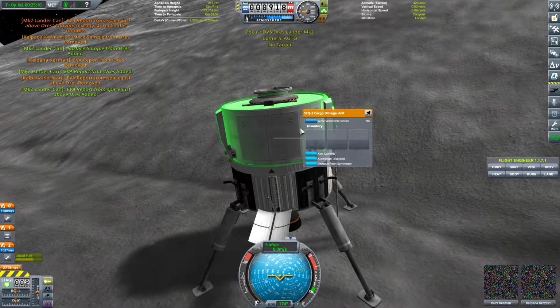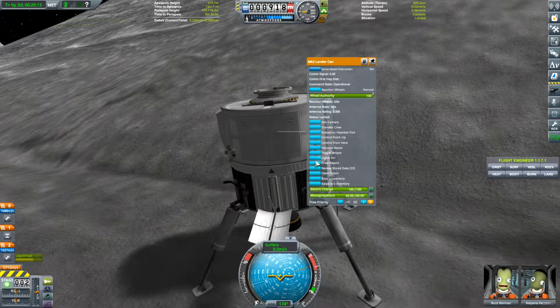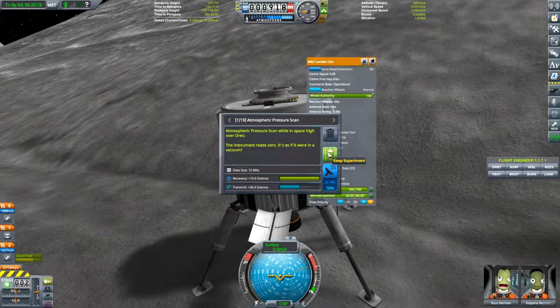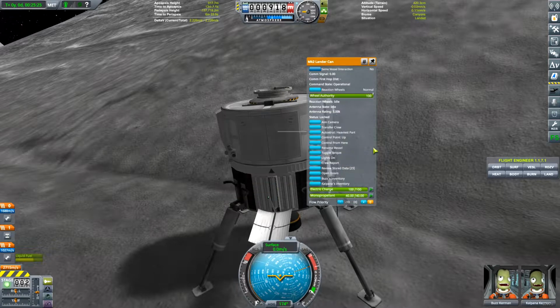Oh, I need to go ahead and do these experiments, right? Or does it automatically do them? Let's see. EVA, crew report, gravity scan, temperature scan. Yeah, it does them automatically. Good. Awesome. Couldn't remember.